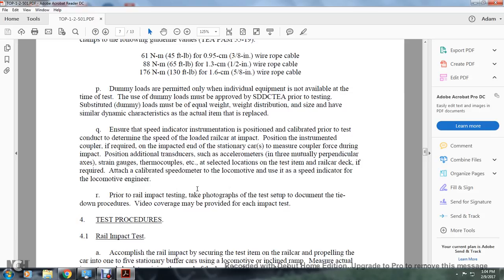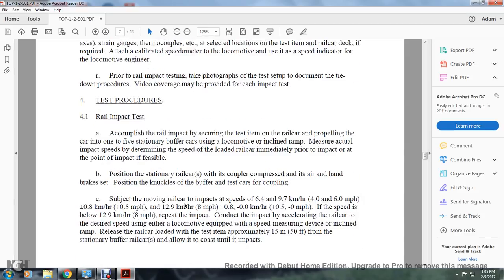Prior to the rail impact testing, take photographs of the test setup and document the tie-down procedures. Video coverage may be provided with each rail impact test. 4. Test procedures. Rail impact test.